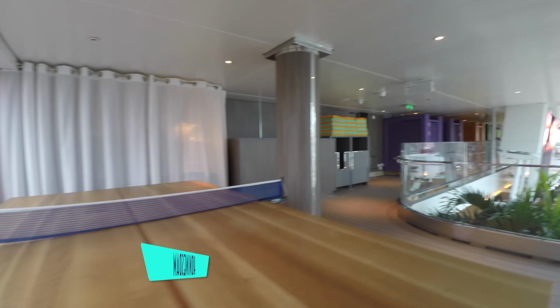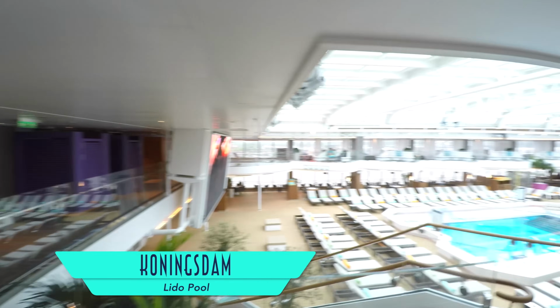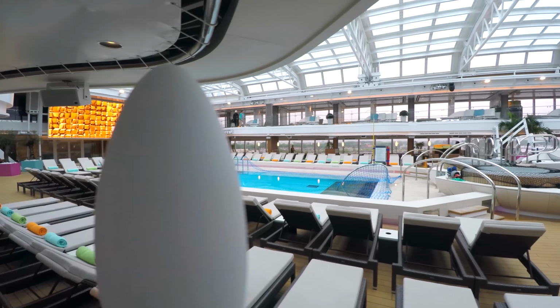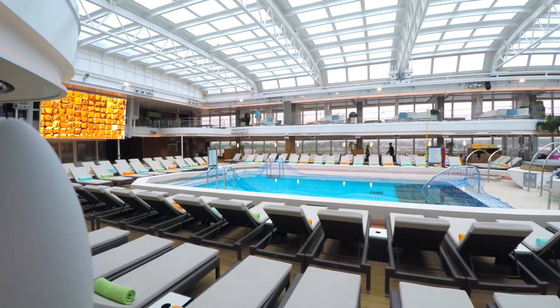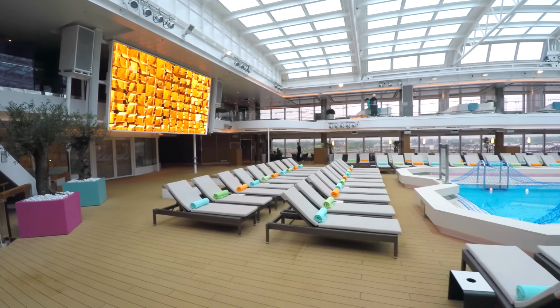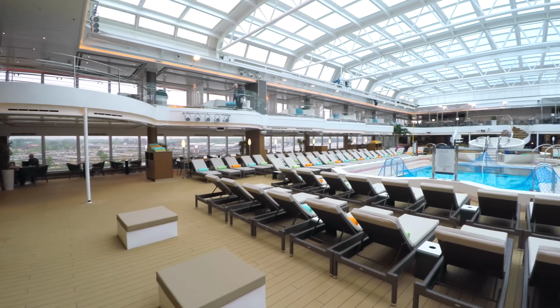But for guests looking for table tennis and an indoor-outdoor option, there's the Lido Pool. A great double-decker space this time around, covered by a retractable magradome. There's even a welcome giant screen that showcases feature films.